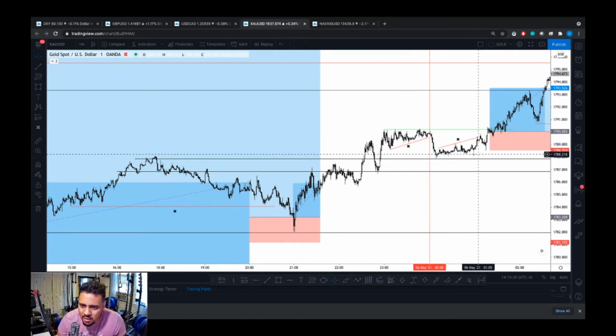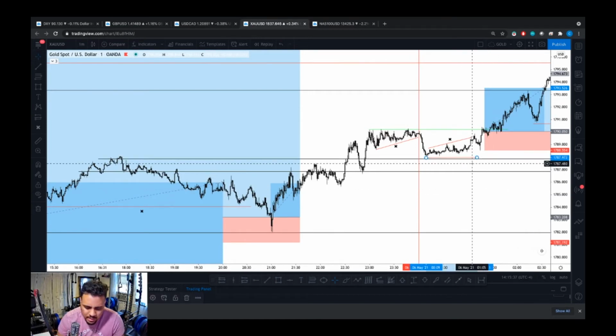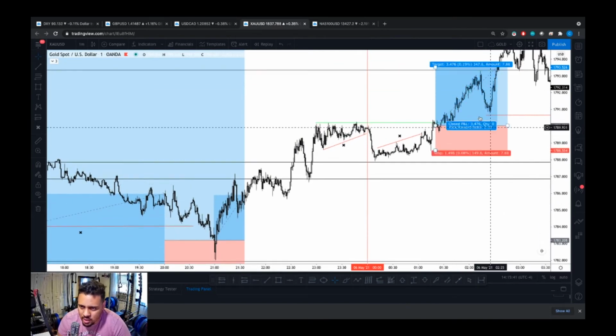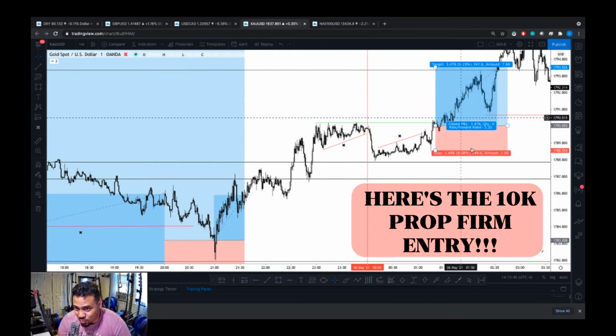Now, look, right here, they created equal lows. Well, you're saying, Christian, why didn't you take the sell here? Because I'm bullish, and gold was not showing bearish momentum. It was showing bullish momentum. This didn't matter. So now this trade right here, you want to know how to pass a prop firm account in one trade? Here it is right here.